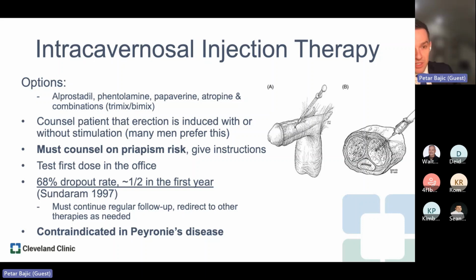Men who have Peyronie's disease, which is that scar tissue condition of the penis that causes curvature, should never get penile injection therapy because those injections may lead to further scar tissue formation, which might cause a worsening penile deformity.